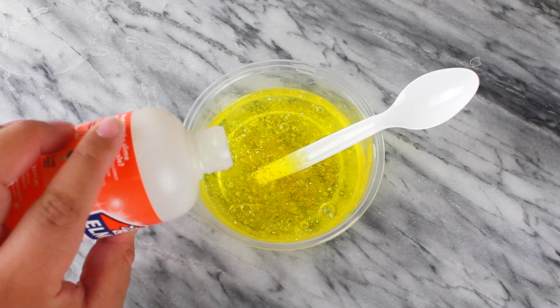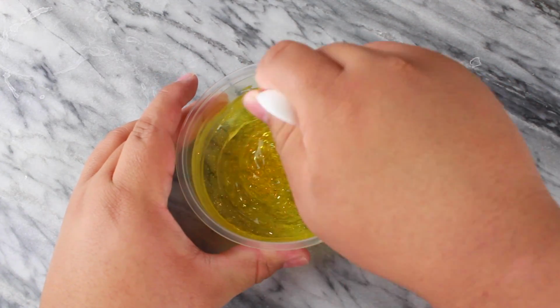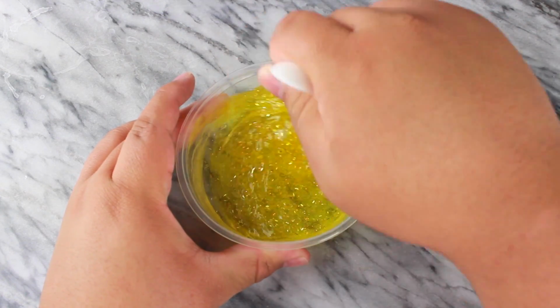Now, just like the first slime, I'm using the Elmer's magical liquid to activate this slime because it works like magic, but this one as well will work if you want to use the contact lens solution and baking soda method.